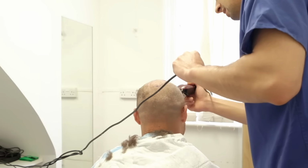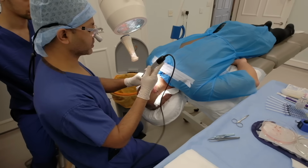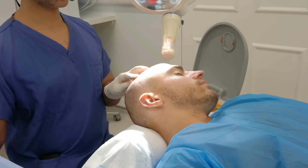So just to give you a quick summary of the procedure itself, it was done over a 2-day period and there were roughly 1,700 extractions made. These extractions were taken from the side and back of my head and placed on the top of my head, mostly around the crown region and the actual hairline itself, because at that point in time it was quite a sorry state of affairs.